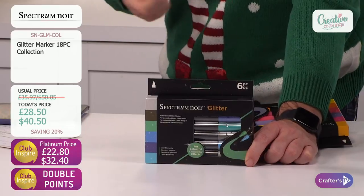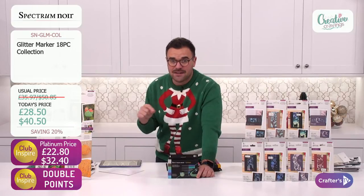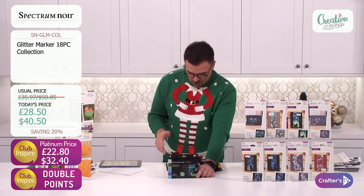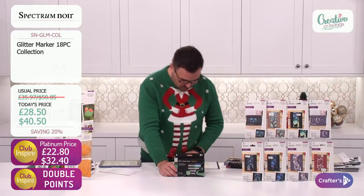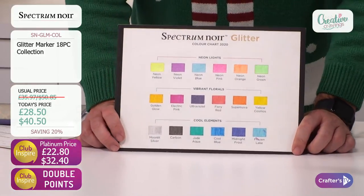But you can get really accurate lines and detailed colouring. They are also brilliant for writing with, which is fantastic. You can use them on top of embellishments, or of course you can do craft projects with them as well. So it's really, really awesome. Brilliant gifts, these as well. Let me take you through the colours that you get. You get all three of them in this particular configuration.